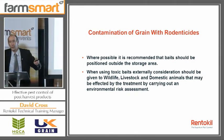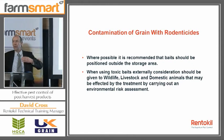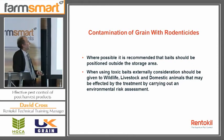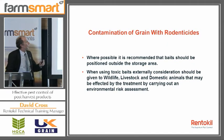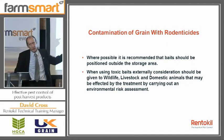We can override that by saying, well, best practice dictates that, and if we're going to get on top of this infestation, we should be using something a little bit more palatable. Where possible, it's recommended that the bait should be positioned outside the storage area.